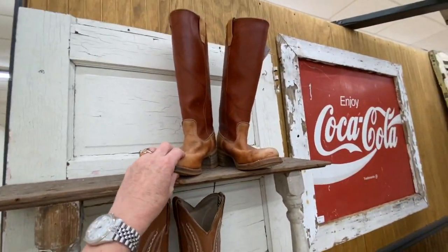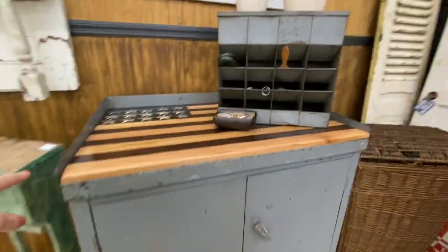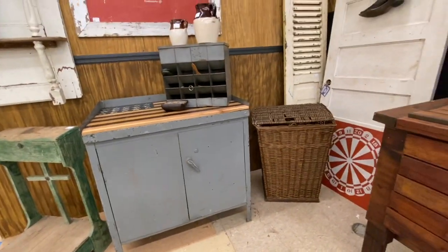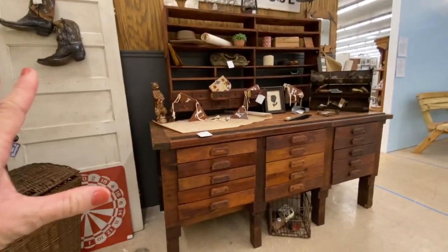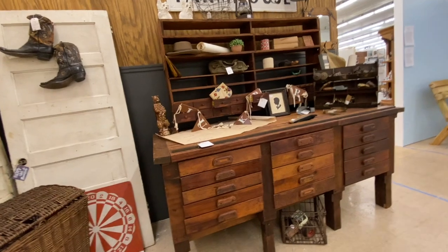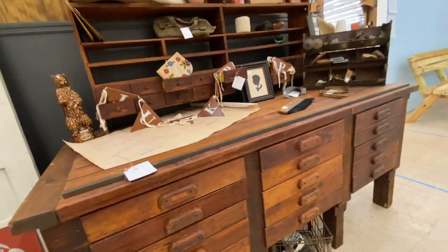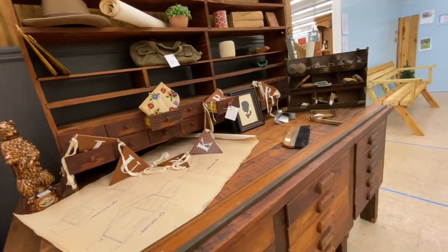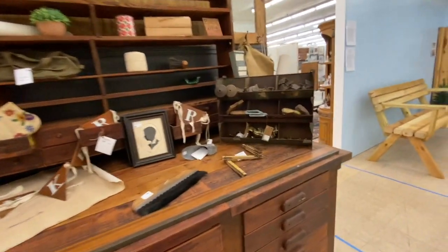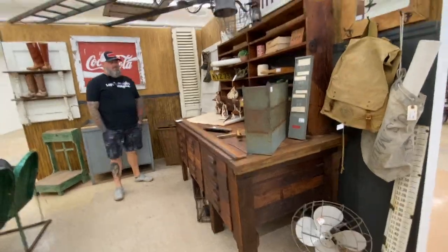I prefer these. I always love metal, industrial pieces, but this is absolutely phenomenal. So everybody knows that I love drawers and cubbies and storage thingies, and this is a great piece. Let's see, maybe it's not for sale. Have you found a price on it? That's beautiful. I like this booth a lot.